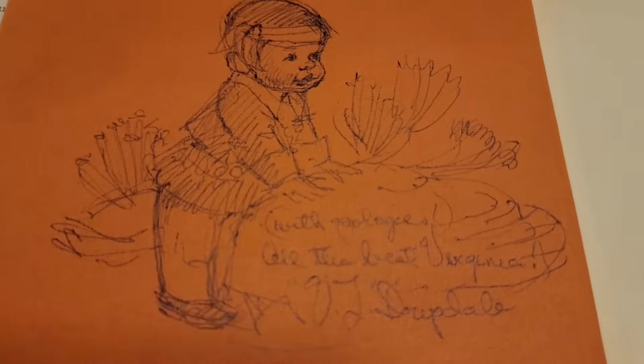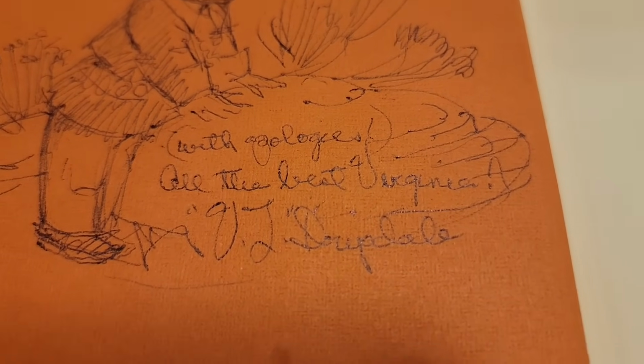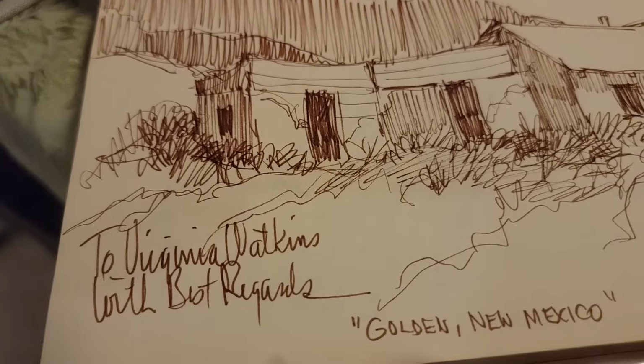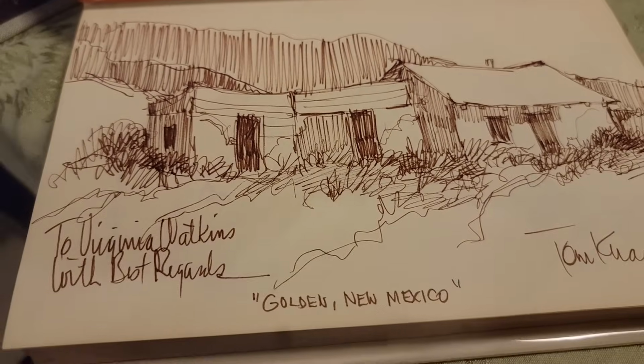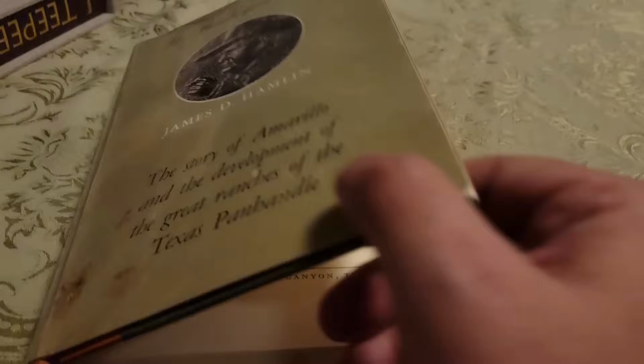Look at this one. With apologies, all the best, Virginia. Something Dupadale? I can't tell. Maybe somebody knows the history of this stuff. Look at this one. I mean, this book has some flavor, people. This is a drawing, okay? To Virginia Watkins, with best regards, Golden, New Mexico, Tom Knapp, kind of like the other book. Look at these drawings. I mean, you don't find this stuff anywhere anymore. I think that's it for this book, but it's just the Glenna Goodacre. This is 1972, The Flamboyant Judge. And again, all of these books came from Forrest Fenn, so pretty awesome.